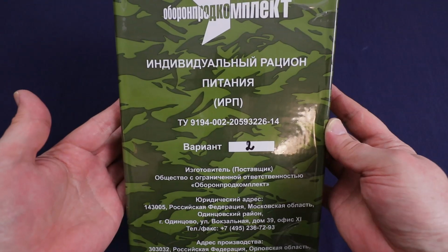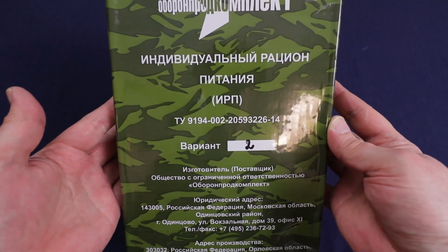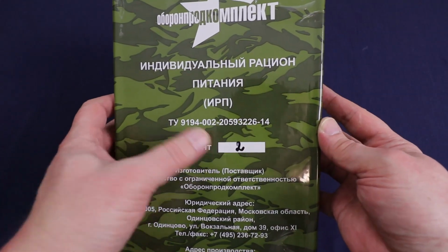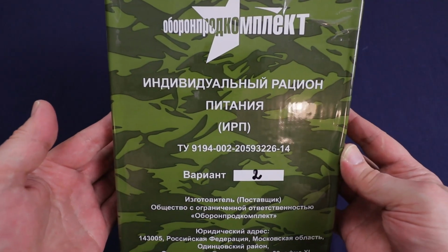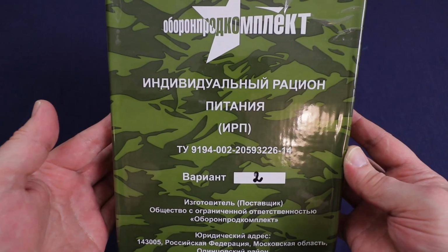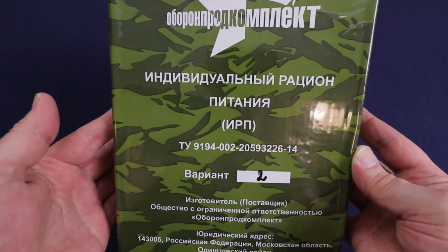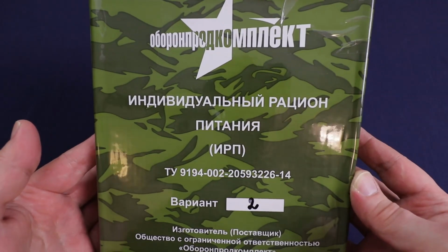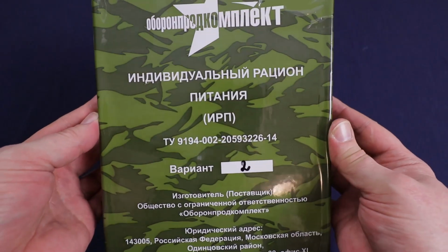Russian 24-hour individual ration pack. I believe this is their standard daily type of ration. It's menu number 2. I would also like to say this ration was graciously sent to me by Tracy Phillips. I'm sure everybody has seen Tracy in the comments section many times, but this is sent to me from him.